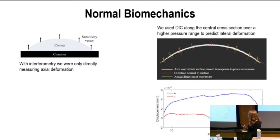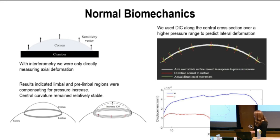As I said, we're only measuring the axial movement here. So we thought, okay, maybe the cornea is bulging out laterally. So we did some more investigations where we didn't use interferometry to look at the lateral deformation, because it was really hard with the topography of the tissue and the fact you had to use an angled beam. In terms of sensitivity, the more you angle the beam, the more sensitivity you get to movement in this plane. So we would have had to use quite a high angle, and that just doesn't work on a curved tissue. So we used digital image correlation to look at the central band, and we found the cornea wasn't actually moving a great deal in those directions. It was moving like a bellows effect from the limbus.